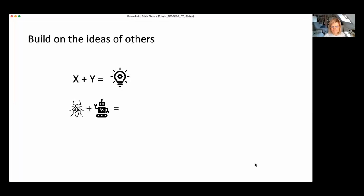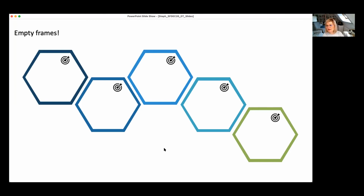Join your rooms. And now I'm going to take you through how I use SF in my own design thinking. The nice thing about design thinking is that you can consider it like an empty frame. Design thinking has a goal for each phase, and it's set up like a structure, but it doesn't tell you necessarily what to put in there.